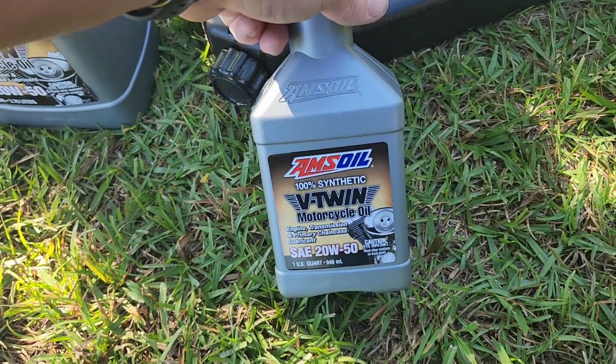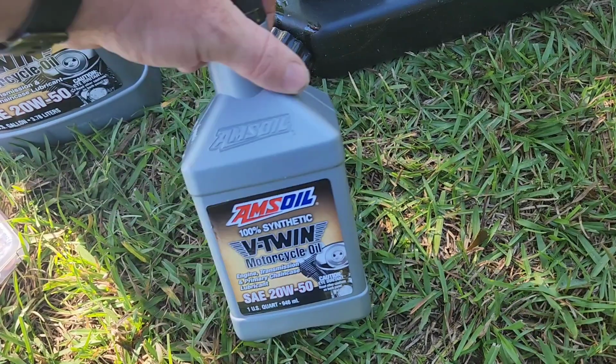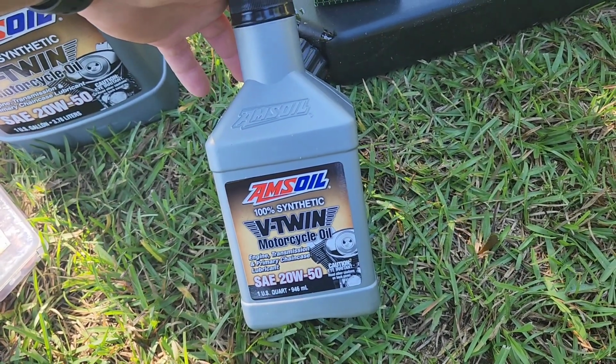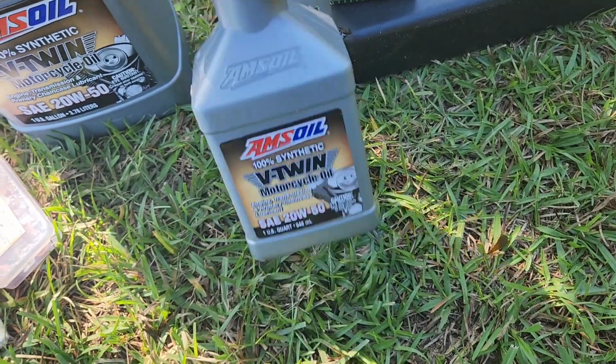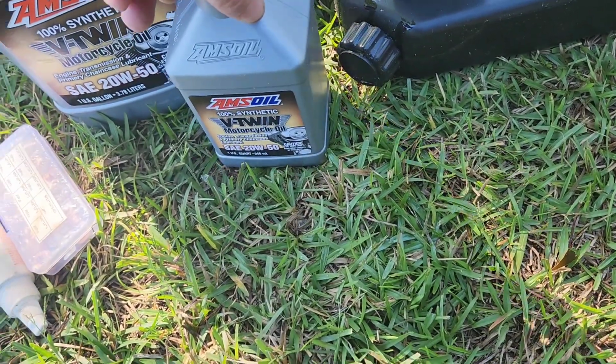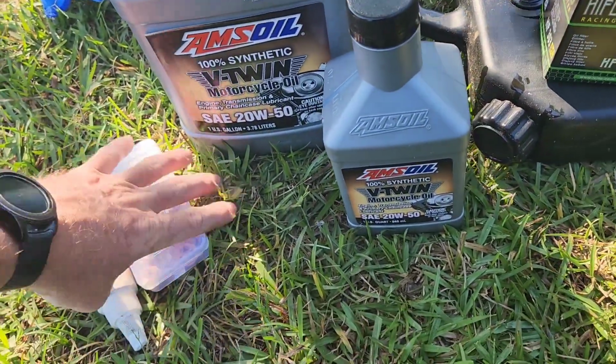Anybody that hasn't tried AMSOIL, I recommend you do some research on it. A lot of people will say it's snake oil. The people that haven't used it say it's snake oil. The people that have actually used AMSOIL will tell you some of the benefits, and I'll go through it while I'm changing the oil. How about that?